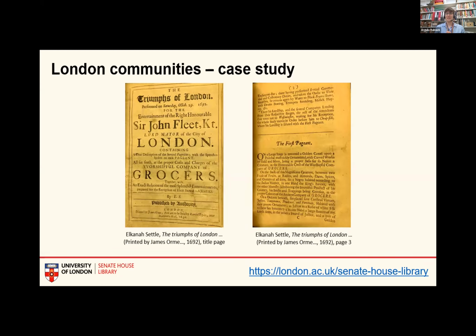There are also others who might have been described as strangers or foreigners at the same time who can be found in pageant texts such as these. One example of this is the 1692 account of the Lord Mayor show, and this one is titled The Triumphs of London. On page 3 of this text, there is a description of the first part of the procession, which is staged by the worshipful company of grocers.